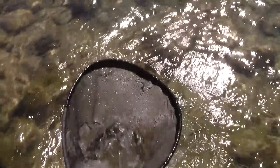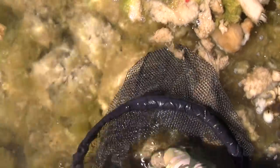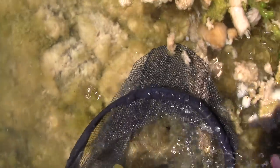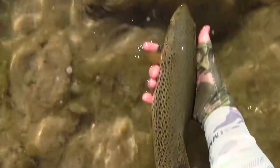Another good condition wee fish. Definitely on the improve from when I was here last, say 18 years ago. Oh yeah, probably the fish of the day, I think. I mean, it's not big. Only about 2.5 pound. Lovely. There you go.